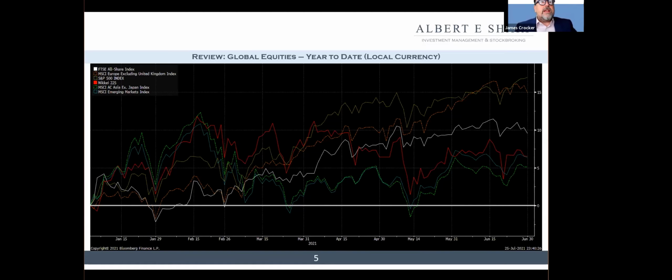But let's try and narrow it down and just look at where we've been over the last 6 months, a quick refresher on where we've been since Christmas. And you're probably aware that the FTSE All Share has had a reasonable run. The large cap, the FTSE 100s, have had a good run. We're in double digits for the first 6 months. Been a long time since we've seen that, but certainly the place to be so far in 2021 has been again in the US, with the S&P up over 15%.